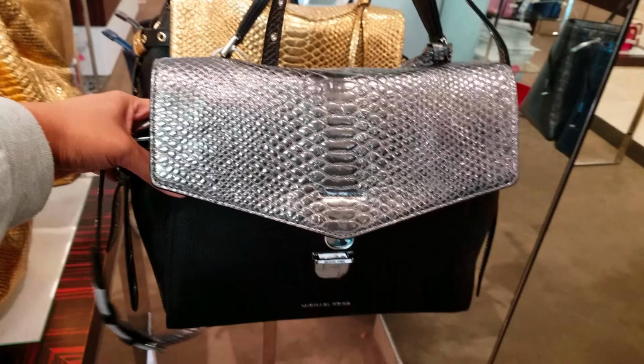This Michael Kors right here, it is very sparkly. It is 106. This solid Michael Kors, it looks like a bluish black. It's actually pretty nice. It's gonna be 214. Not bad. I've seen them be more, but that's 214. It's on sale right now. The pink one right here is 178, and behind it, it's like a metallic. You can't really see it.